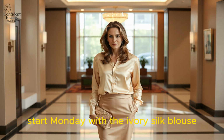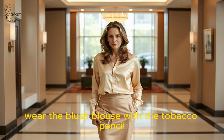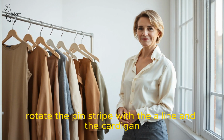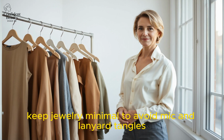Start Monday with the ivory silk blouse, black pencil skirt, and the blazer. Tuesday, switch to the beige cotton and the gray A-line with loafers. Wednesday, wear the blush blouse with the tobacco pencil and a scarf near the face. Thursday, rotate the pinstripe with the A-line and the cardigan. Friday, lean into olive with the black pencil and ankle boots. For parent meetings, return to ivory silk plus the navy blazer. For workshops or panels, keep jewelry minimal to avoid mic and lanyard tangles.